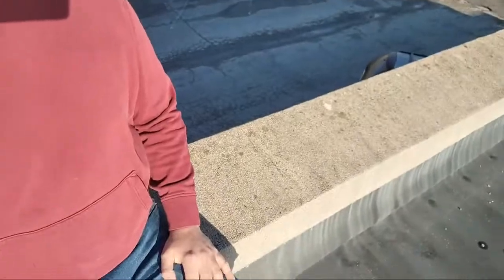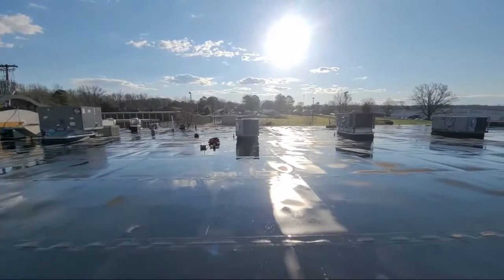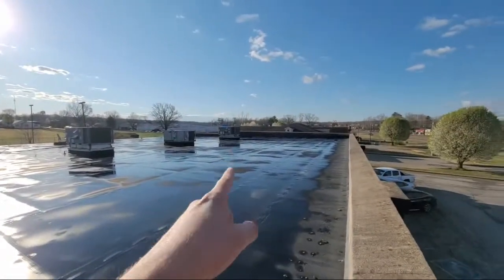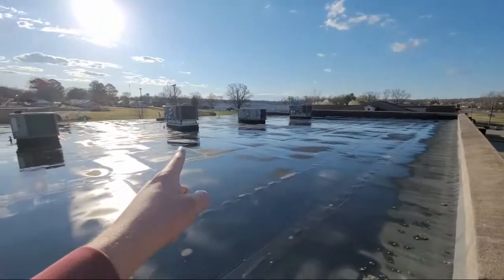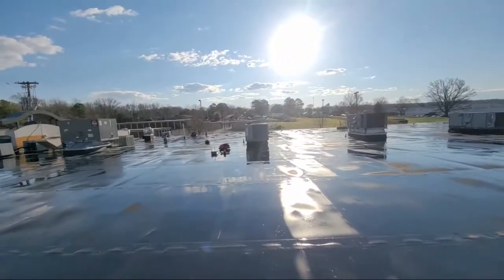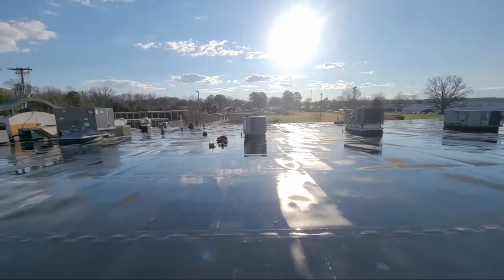Right now, I'm just sitting on the edge of the H&R Block and the Taco Bell. Thanks for the thumbs up, really appreciate you. Just waiting on the crane. I replaced that unit over there. I replaced this unit right here. Now I'm about to replace this unit. So exciting.